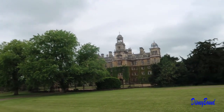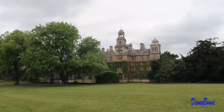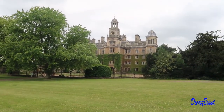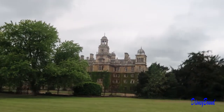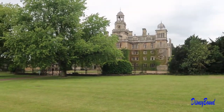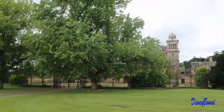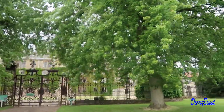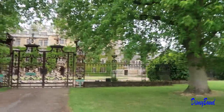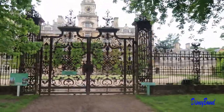And this is Thorpe Hall. How beautiful is that? So we're going to go a bit further round and see the whole of the building because it's absolutely stunning. It's a grade 1 listed building. So it looks like Thorpe Hall isn't open to guests at the moment. Quite surprised about that, actually. But this is a grade 1 listed building.